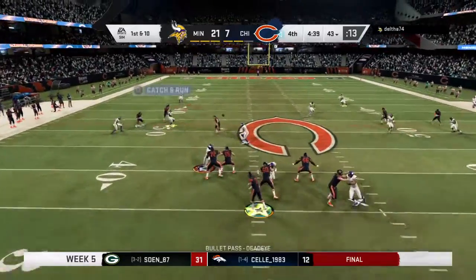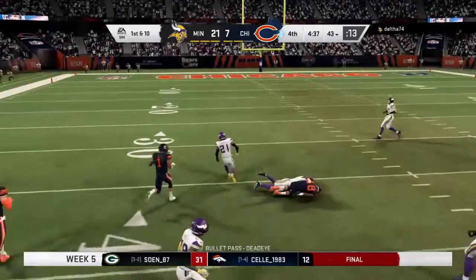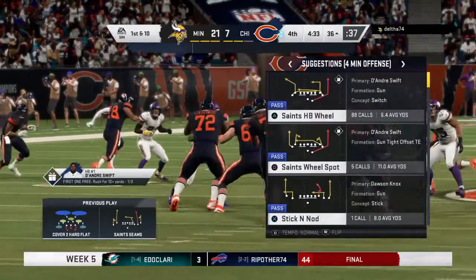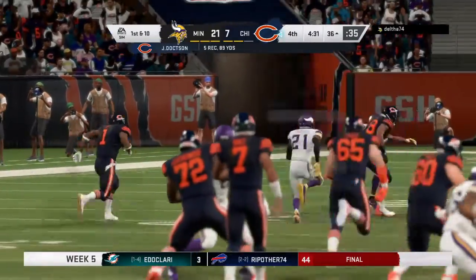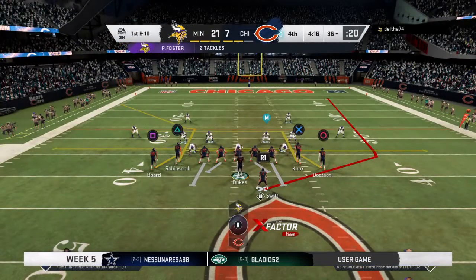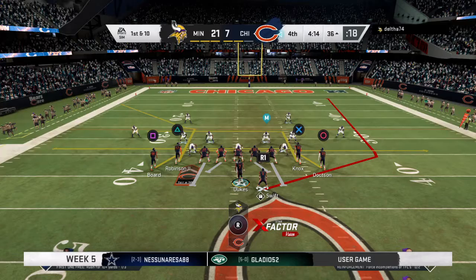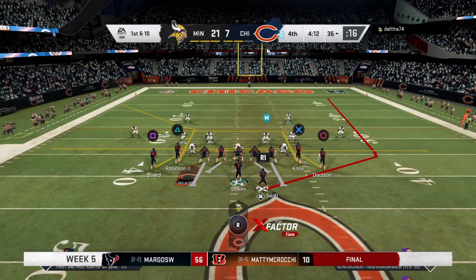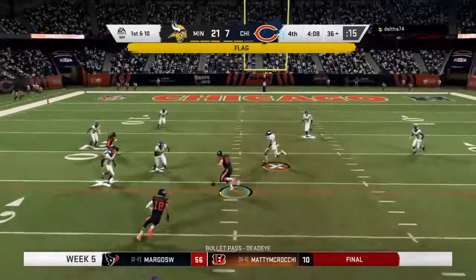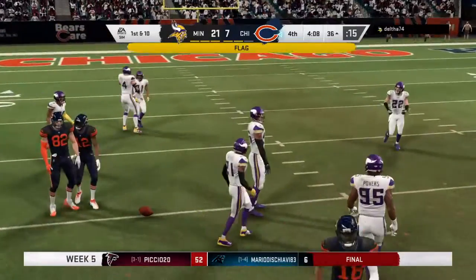From the gun, Dukes. Out to the left, it's complete to Dodson. And they'll get this well past midfield before being stopped just before the 35. From Viking territory now, they'll come up 1st and 10 at the 36. Operating from the gun, Dukes, and that'll be incomplete.